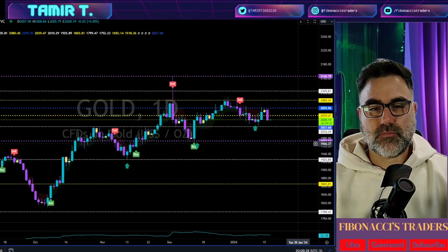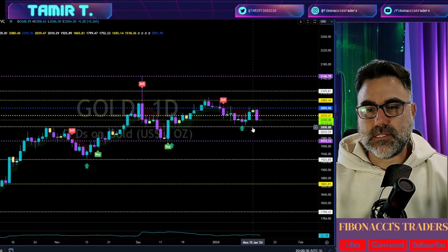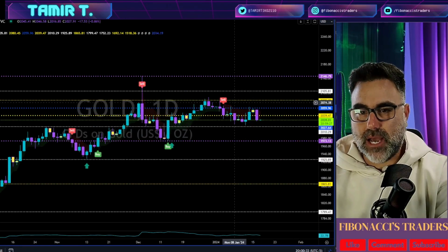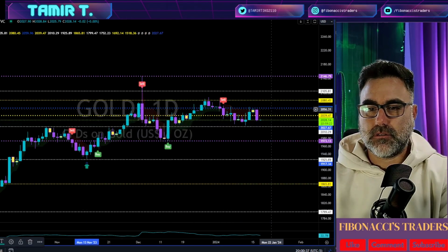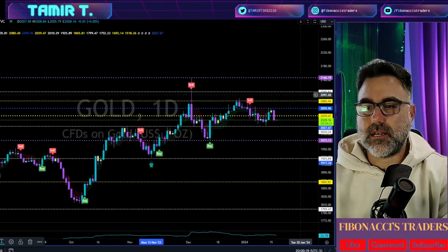Gold moving sideways. We still don't have a buy signal. We are still under a sell signal at the gold. So let's see where gold is heading next.